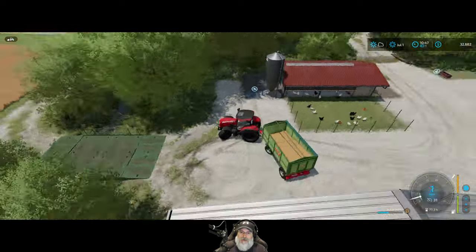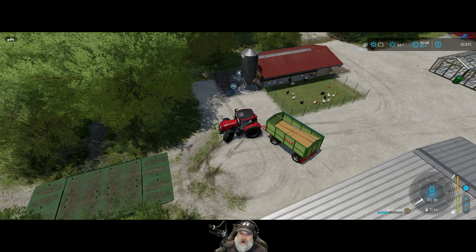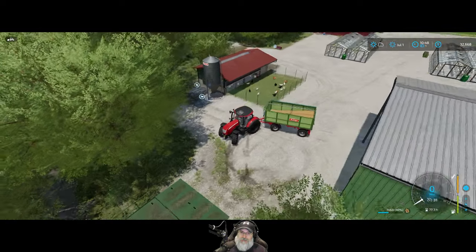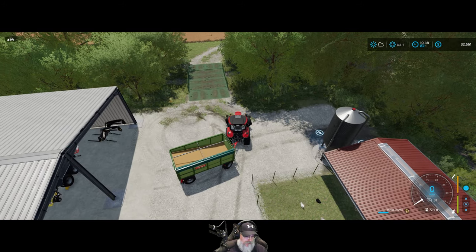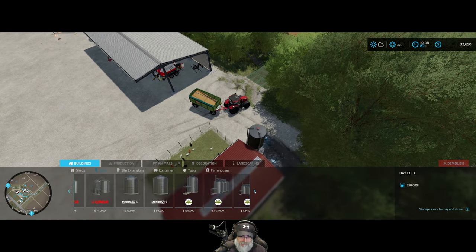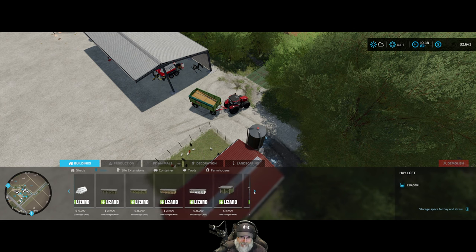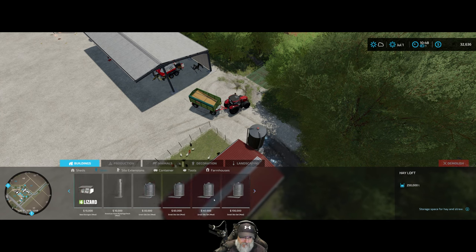Okay, so now, what do we do with this? We still have 7,400 and change liters. We have almost another silo full, which is just amazing. Let's look at something here. How much do silos cost? What's like the cheapest silo we can possibly get our hands on here? Okay, this one is $40,000.